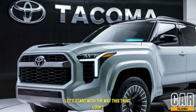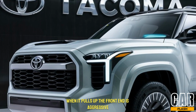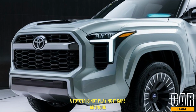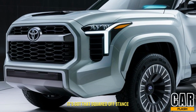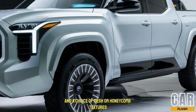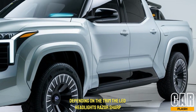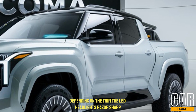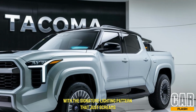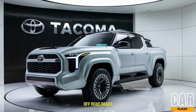Let's start with the way this thing looks when it pulls up. The front end is aggressive. Toyota's not playing it safe anymore. It's got that squared-off stance, an upright grille with a thick bar across the top, and a choice of mesh or honeycomb textures depending on the trim. The LED headlights, razor sharp. They stretch back like claws, with the signature lighting pattern that just screams off-road ready.